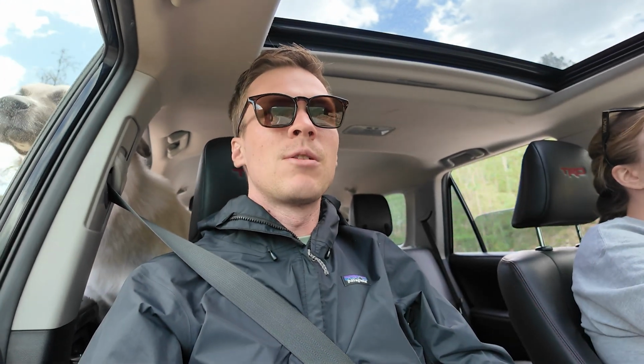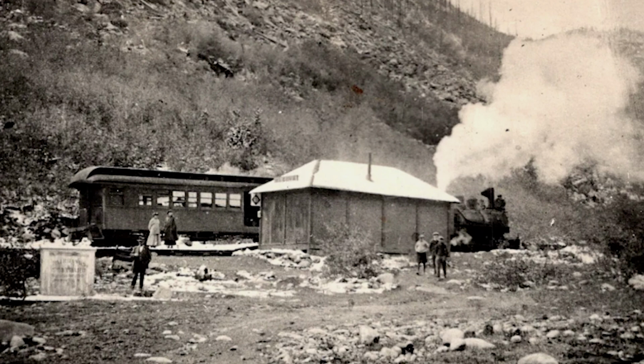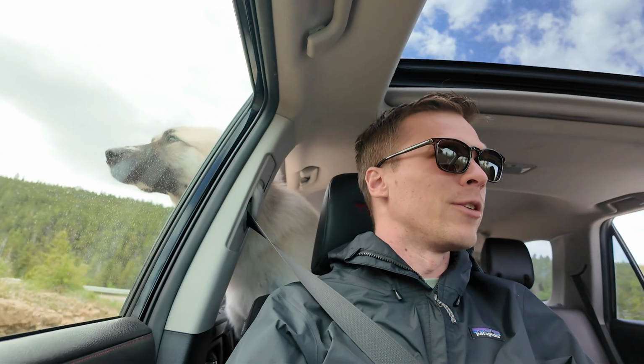We're going to stop and see some ghost towns that used to be stops on this railroad, and a ghost town that used to be absolutely huge, Caribou City, which used to be a gold mine back in the early gold rush here in Colorado.